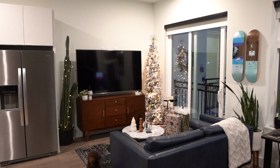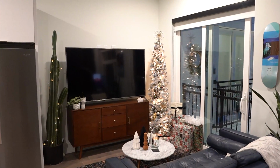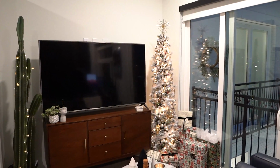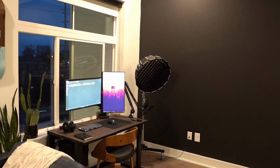So if I turn around here, you're in the living room. It looks familiar, right? You've got a console, a coffee table, and a couch. There's just not a whole lot of room for anything else in here. So over here in this corner, where previously we had an office, we've got my desk. I've got the desk set up in a really minimal way.